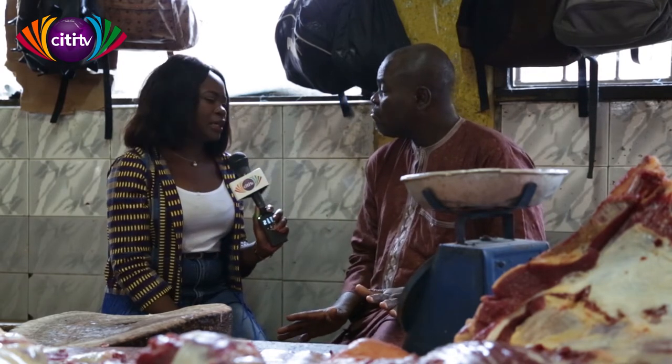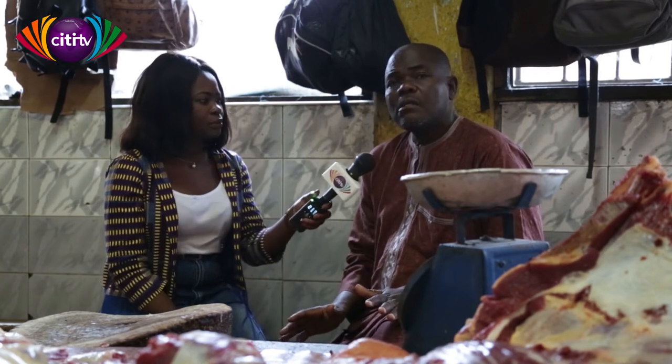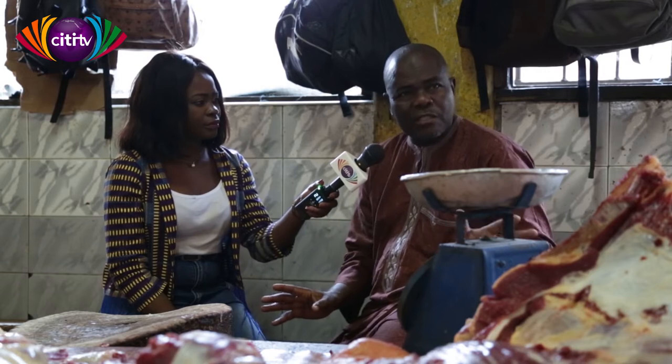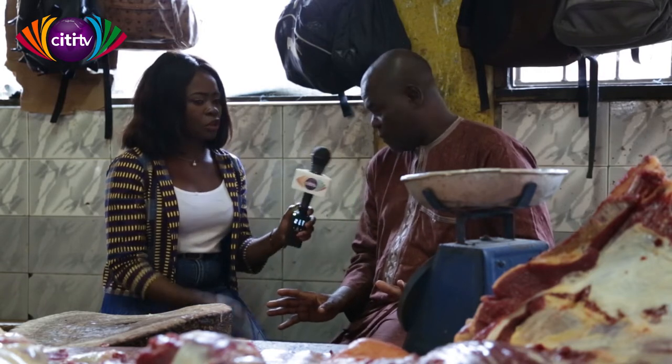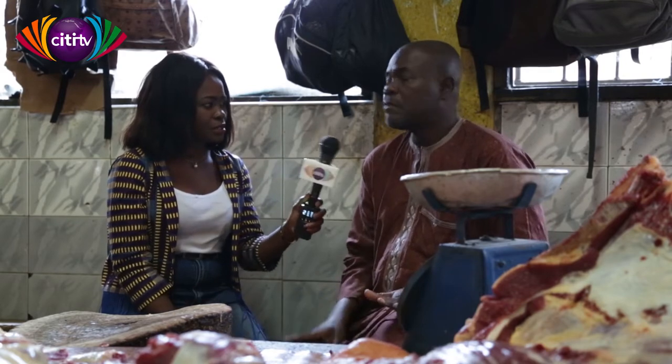Tell us about the prices. Last month as compared to this month, has it gone up? No. As compared to last month, it's still the same price. Look, the kilogram was going for 22 cedis and then a pound for 10 cedis.